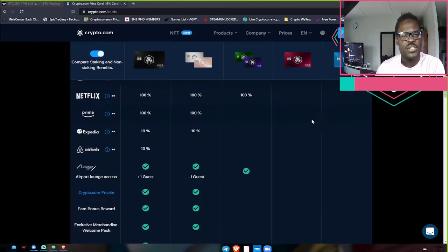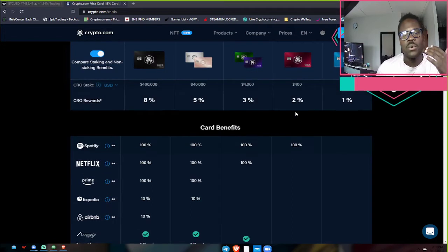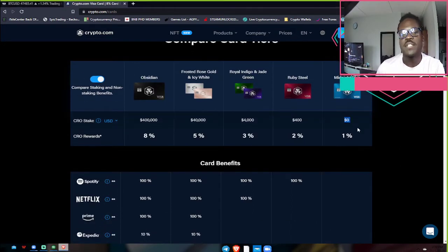And at the same time, they also offer card benefits. Depending on which card you get, Midnight Blue's obviously the free one, but you only get 1% back when using the rewards, which is great if you just want to see what the benefits are of using a crypto card. Once you start seeing the benefits and you like using these cards, you can definitely start staking your CRO. I highly recommend staking before the price of CRO goes up, because that way you get a lot more CRO tokens instead of just having to pay this flat fee.